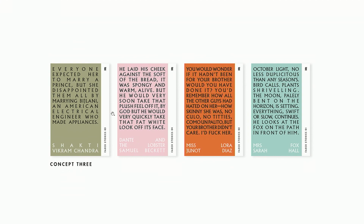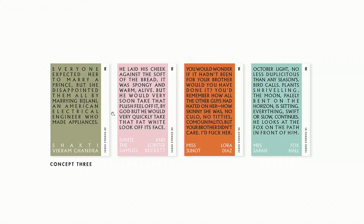Now, actually, this option almost went through, a design that used extracts of copy to decorate the cover with a plan to deboss. They were all on uncoated paper, so we had a little bit of flexibility with finishes. But not quite right. And so it went on.